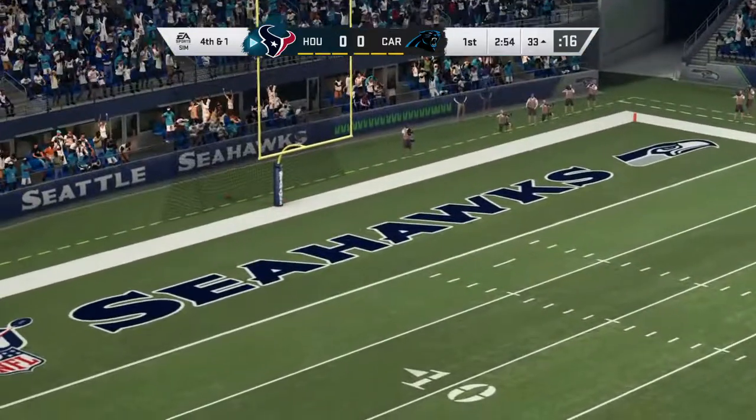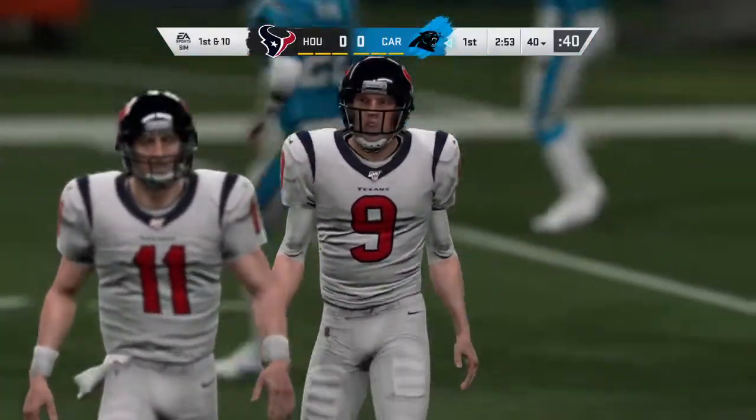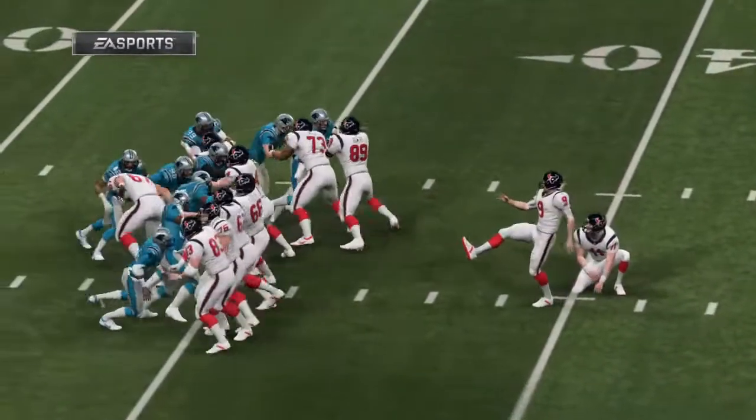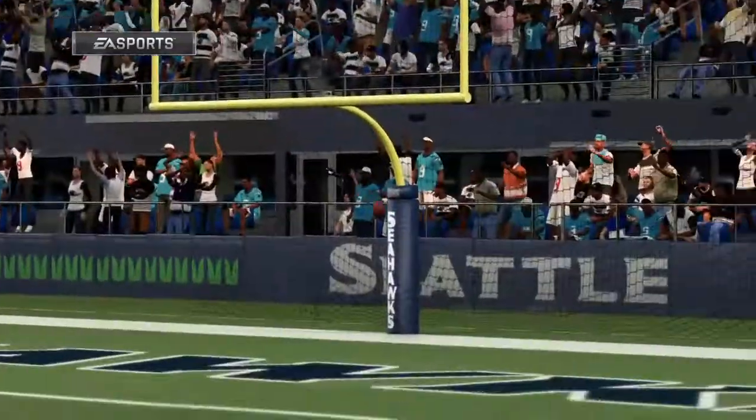That's on target, but it's no good. He had it on line, but it came up just shy of the crossbar, and this will remain a scoreless game. NFL kickers nowadays, they make things look so easy because normally from this range, about 2 out of 3. And this is not an easy kick.